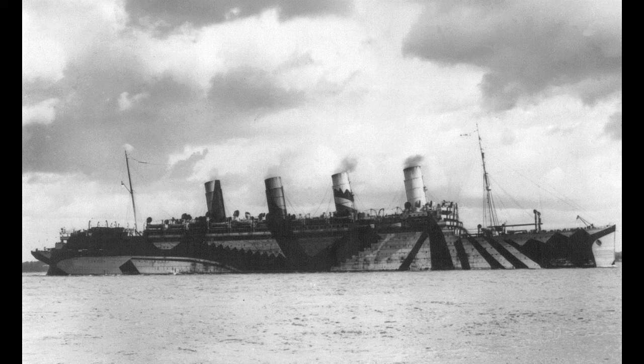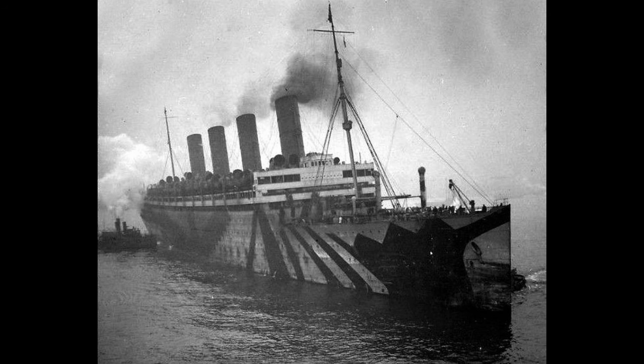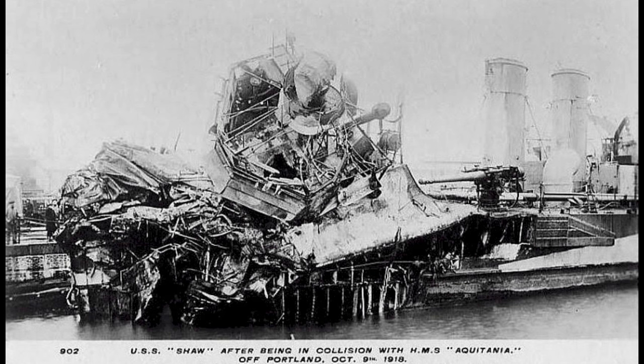There were no issues on her end that I've read about. Shaw, on the other hand, had a malfunction at the worst possible time. During a routine anti-submarine zigzag maneuver, Shaw's rudder jammed. This would have been bad enough under normal circumstances. However, the rudder jammed right as Shaw was angled towards Aquitania. The crew aboard the ocean liner had nowhere near enough time to react, and Shaw's crew couldn't fix the rudder fast enough. This resulted in Shaw ending up right beneath Aquitania's bow as the ocean liner sped along.